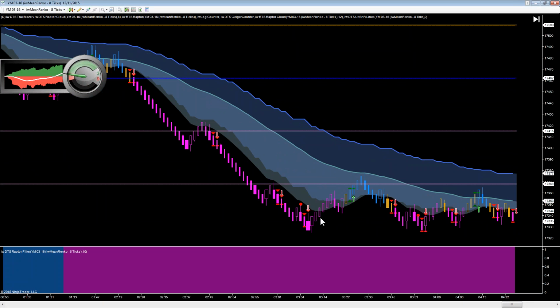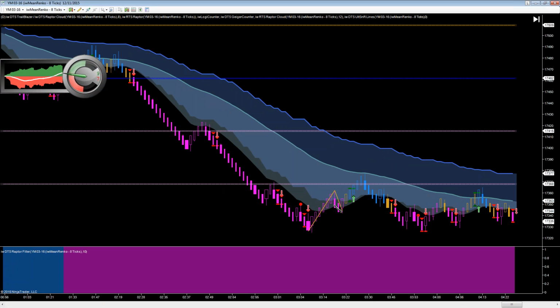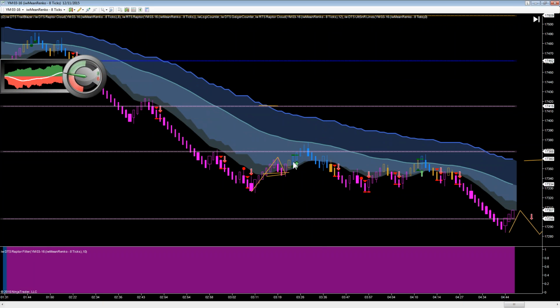but we didn't have the test of the extreme either, did we? The test of the extreme was a little bit more prolonged, and then did not have that follow through, even though the band was quite wide. Right, the band had quite an extension to it there, but did not get the follow through. In fact, we only got that sideways trading occurring out of that.